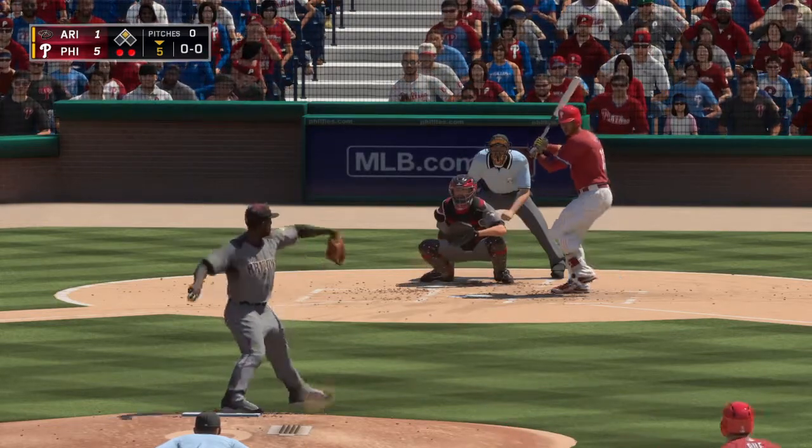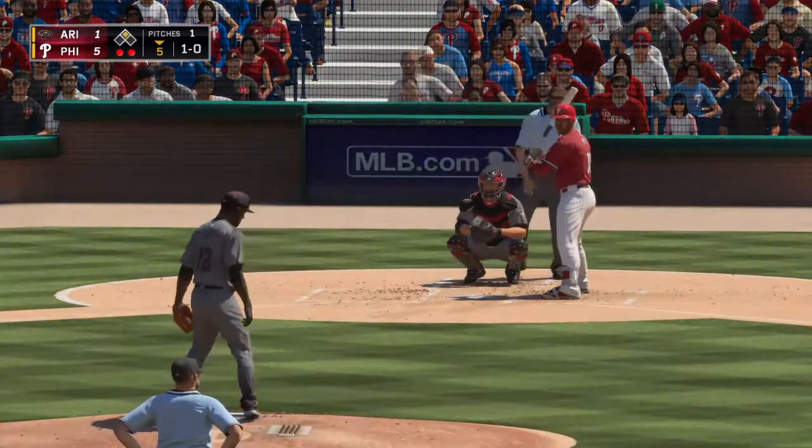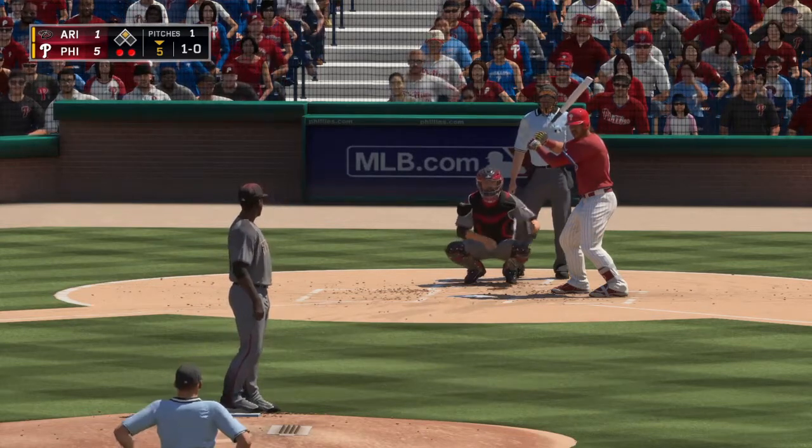Here's the catcher, Salvador Perez, as he looks at a fastball that misses off the plate for ball 1. I think that man right there is reaching the end of his wits. Oh, his team is absolutely imploding right now, and it basically came out of nowhere.